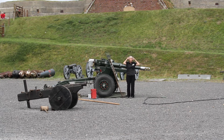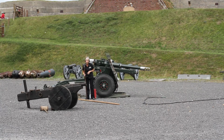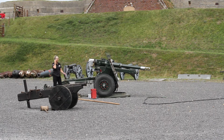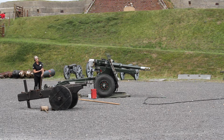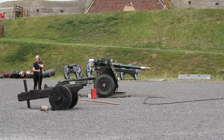Now I will give you a bit of a warning. It may be a small cannon, but it does give off quite a big bang. For any children that are likely to jump, I would recommend putting your hands over your ears at the start of the countdown. And like I mentioned, there will be 2 shots of this weapon.